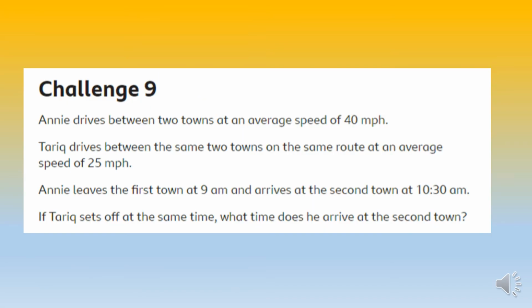Okay, so as always, pause it and have a little look and see what this challenge is asking you to do. Okay, so what do we know? What's the information that we've got? So we know how fast Annie is driving. She's driving at 40 miles an hour. Remember, that means in 1 hour she will have driven 40 miles.